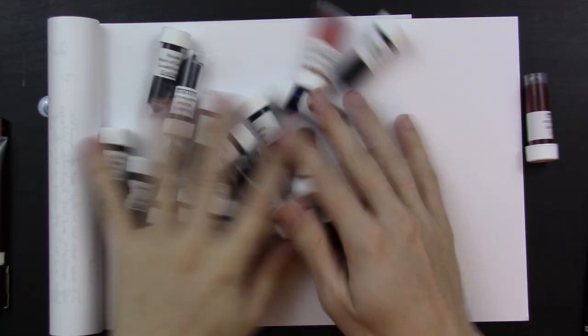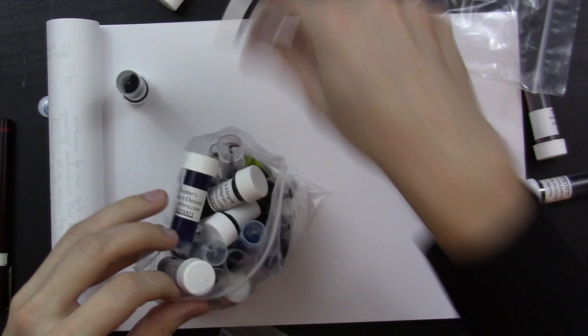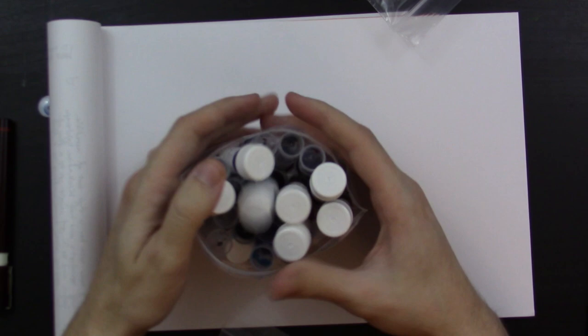Wait, this one looks like a little urine sample. Wait, there's a cooler one. I don't know what I'm saying. I don't know what I'm doing. Anyways, they were so neat in the bags. There we go. You only need one bag anyways. That really does look like little medical samples.